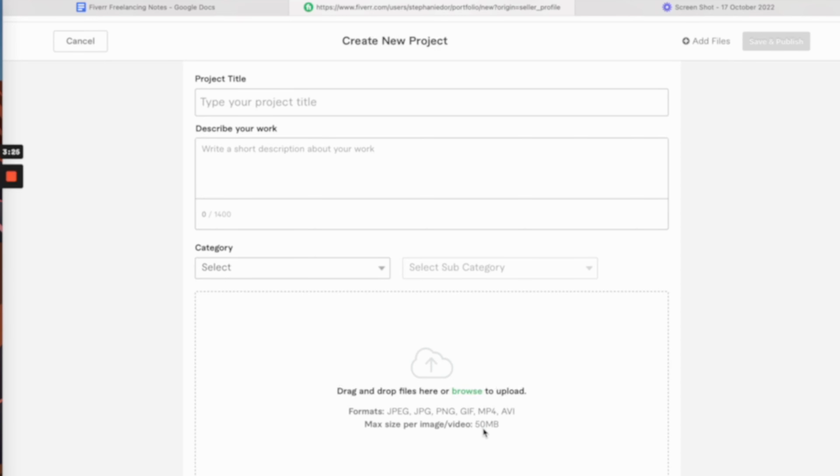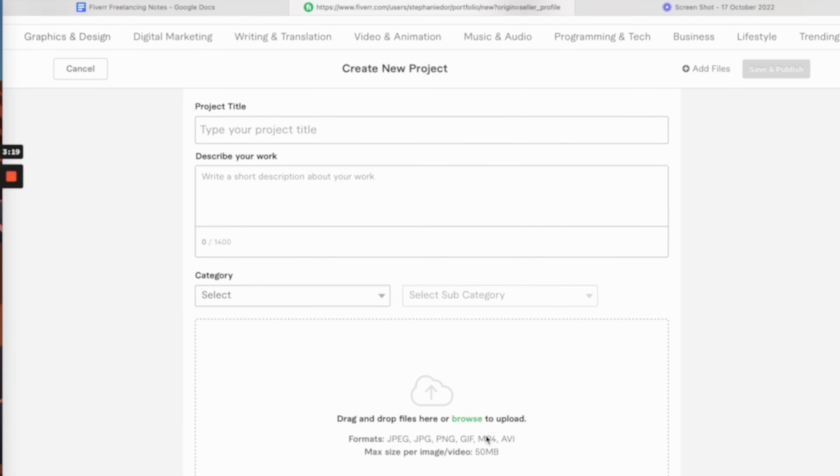Max file size is 50 megabytes. Okay, that's not very much. That's super tiny. So most of the videos I make are way larger than that. They're not even going to fit in here. But if you deliver audio bites or documents or images, you can easily add them in here.